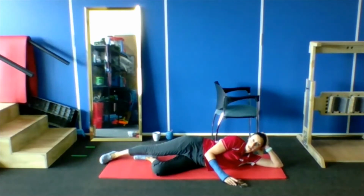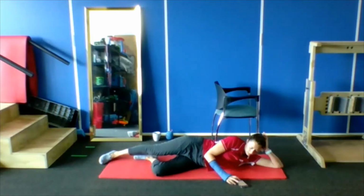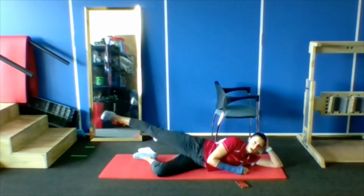You can rest your head and arm wherever you want to. You can be propped up on your hand like I am, or you can be down flat, doesn't matter. Okay? All right, getting ready. So let's take that heel back, lifting the leg straight up, and then you're just holding it just off the ground.